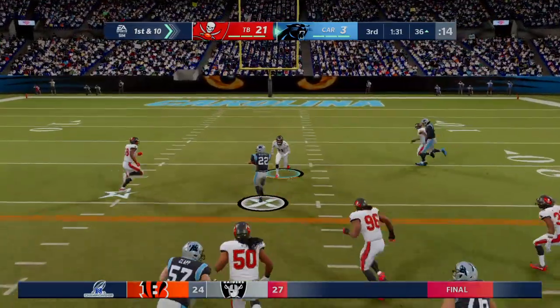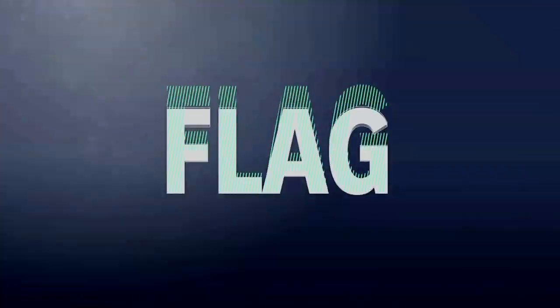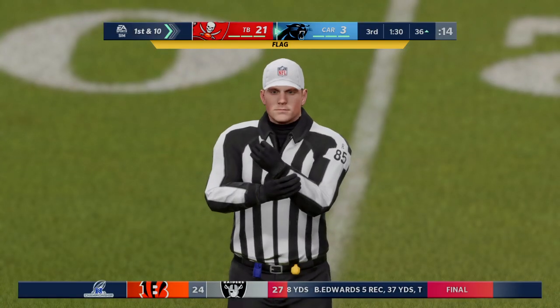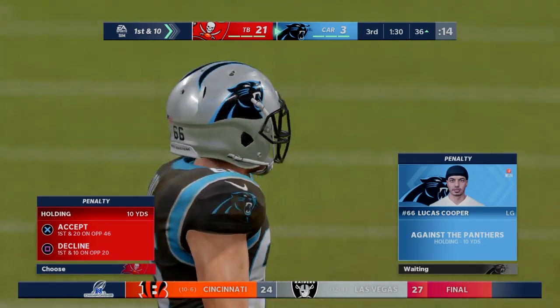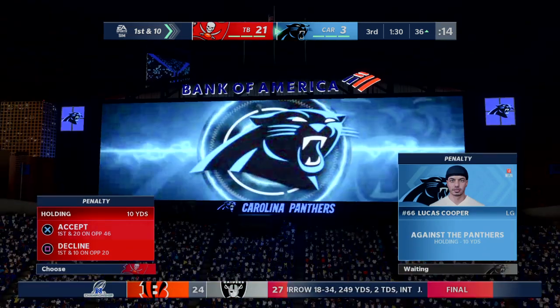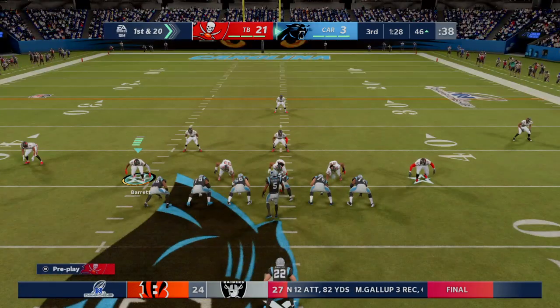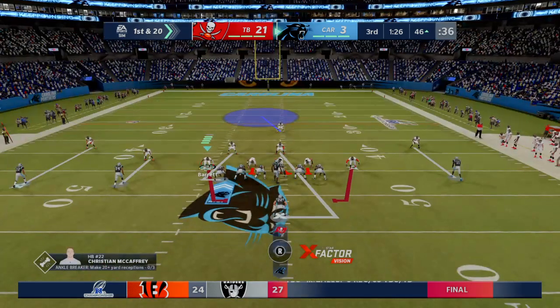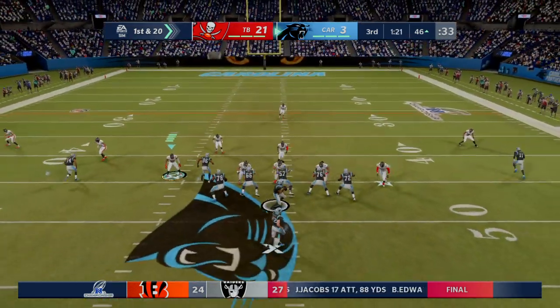McCaffrey. And he's going to be taken down here with a penalty flag on the field. So a decent gain, but all for naught on the penalty. It's too bad, isn't it? They were feeling pretty good about it. The only people celebrating, the guys who just gave up that play.